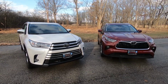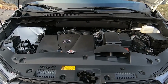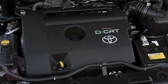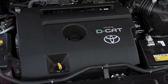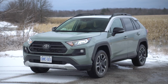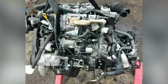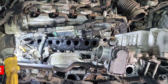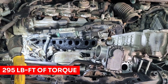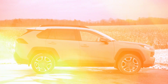Toyota 2.2 D-Cat, a diesel disaster. Toyota is known for building some of the most reliable engines in the world, but even the best manufacturers have their missteps, and the 2.2 D-Cat diesel engine is one of Toyota's biggest mistakes. Used in several Toyota diesel models and the Lexus IS220, this engine was designed to be a powerful and efficient diesel option. With 177 horsepower and 295 pound-feet of torque, it sounds impressive, but on the road, it quickly becomes a nightmare for owners.